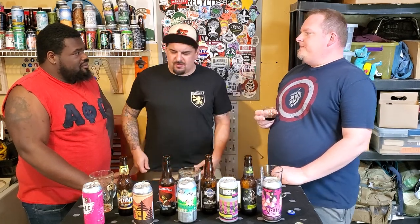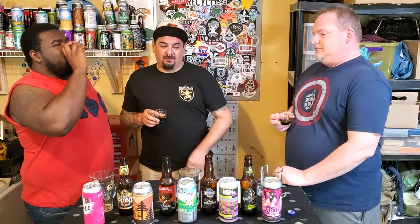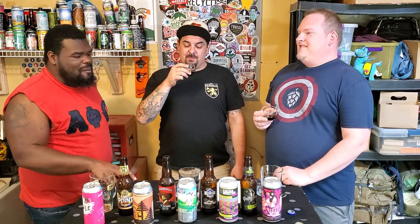Now, you know what this probably wouldn't be terrible in? Because I've done this before: big, heavy stout, and just soak some marshmallows in it. Yeah. And then roast the marshmallow. So it burns the alcohol off, but you get the flavor of the beer and the marshmallow. This would be really good in that. Because other than that, I could not finish that can. This is way too much beer for me.